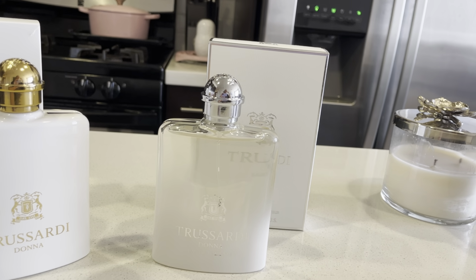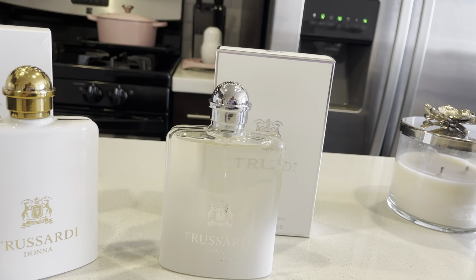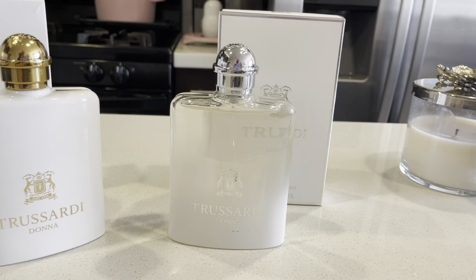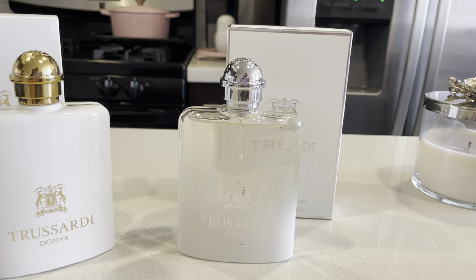And when I first spray this, I get that really bright citrusy yuzu and citron on top, and it is more prominent here. That citrus note is a lot more prominent here, and there is a bit of sharpness to it. A little bit of bitterness, but nothing unpleasant.